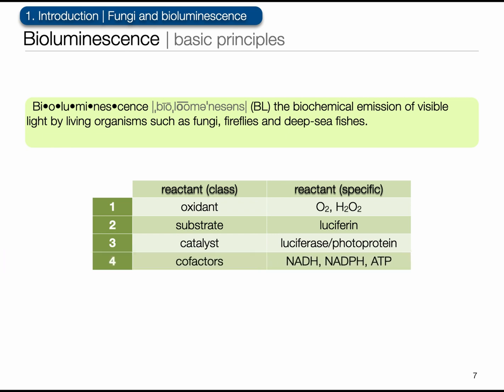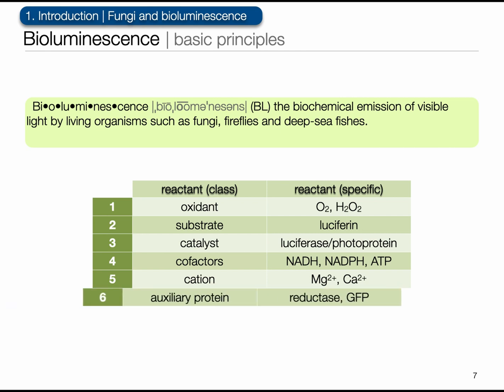Some systems require cofactors, such as NADH, NADPH, or ATP. Bacterial systems require NADH or NADPH, and fireflies require ATP. Cations, as magnesium for fireflies or calcium for jellyfish. Auxiliary proteins, as reductases, or the green fluorescent protein GFP.